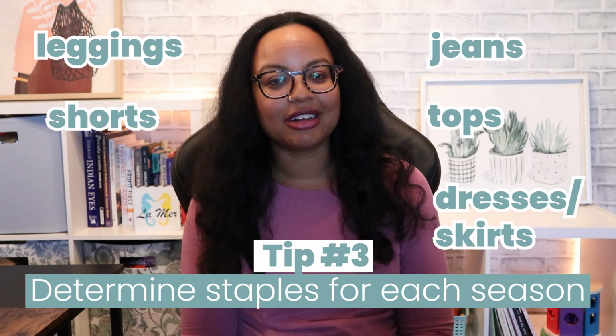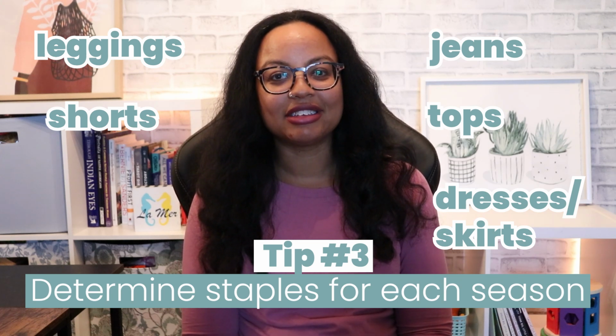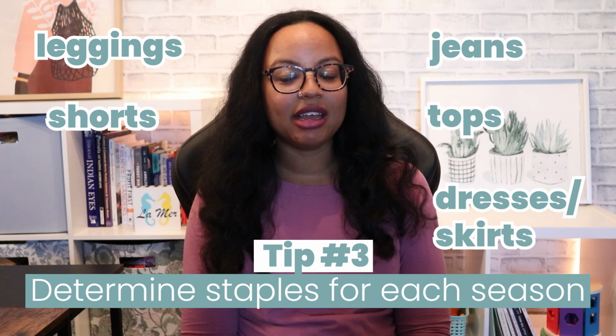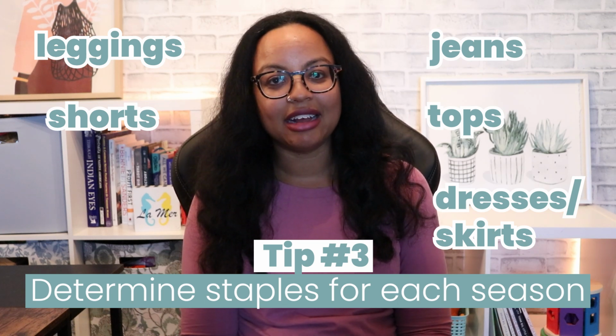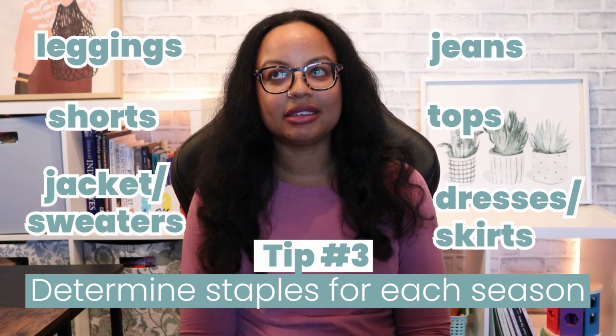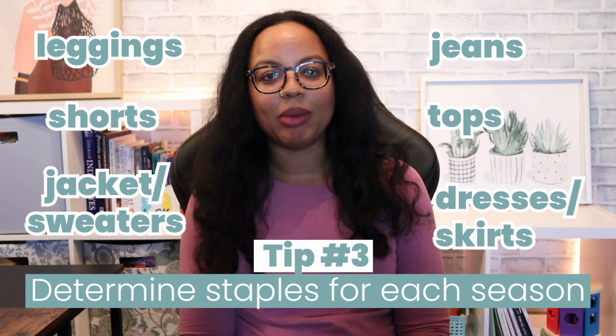Dresses and skirts are way easier than having to deal with pants, especially for me. Like I get bottom heavy. Pants are just so tight, and I'll just rather put on a dress. And of course, you also want some jackets and sweaters.